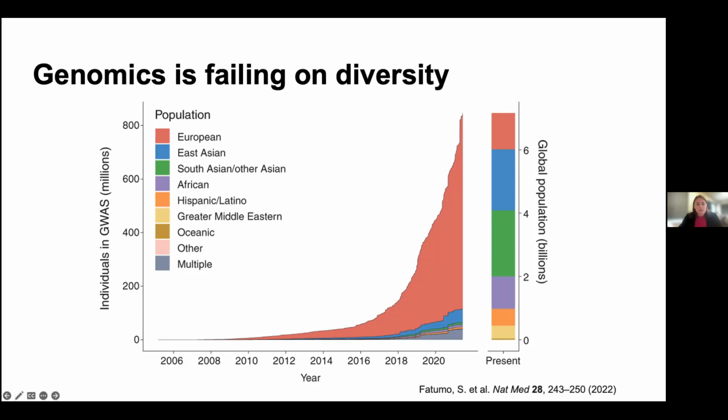The blue portion, which represents East Asian ancestry, has grown slightly over the past 5 years, which shows significant promise, but the representation is still not reflective of the global population seen here. This misrepresentation is especially true for Indigenous populations, which don't even register on this figure out of Nature Medicine.